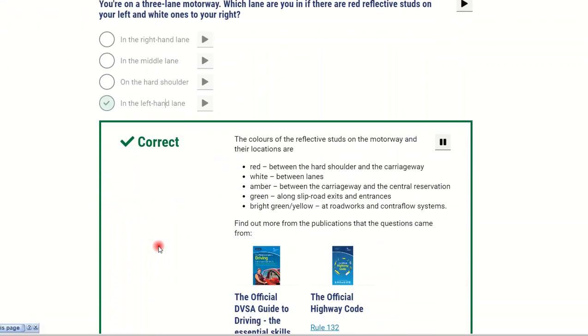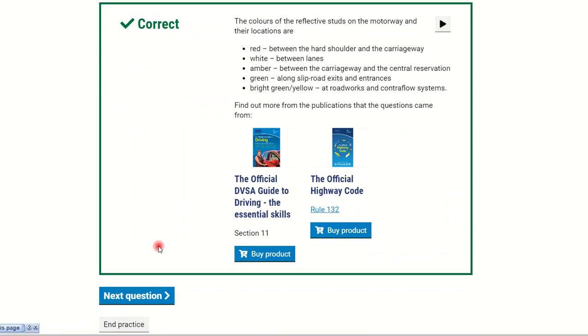The colors of the reflective studs on the motorway and their locations are: red, between the hard shoulder and the carriageway; white, between lanes; amber, between the carriageway and the central reservation; green, along slip road exits and entrances; bright green/yellow, at roadworks and contraflow systems.